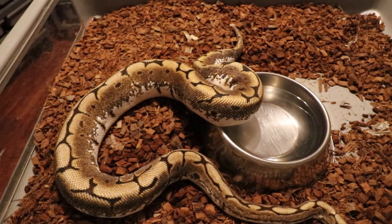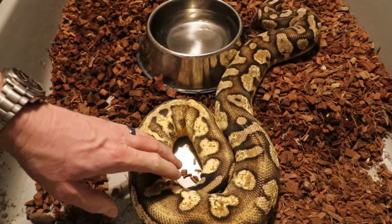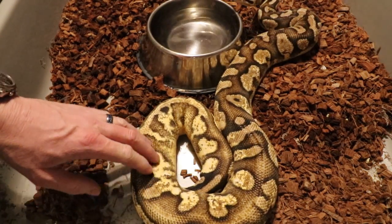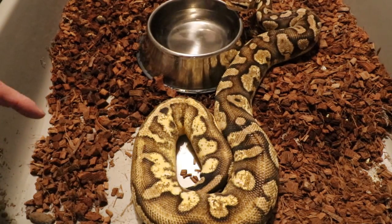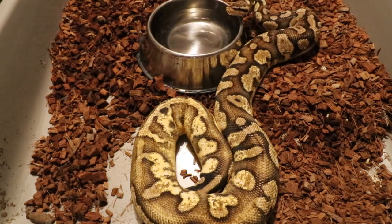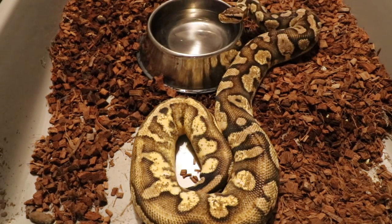Really a beautiful snake. This is my beautiful pastel calico female. This is where all my pastel calico bamboo stuff came from. I crossed her with the bamboo last year, and she laid pretty late. She didn't really start eating until it was pretty late into the season, so I gave her the year off on this one, and she's been pretty much a sporadic eater.